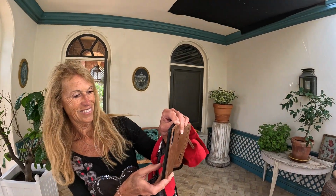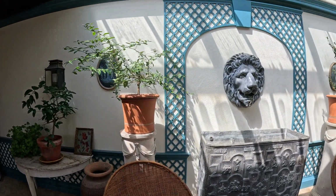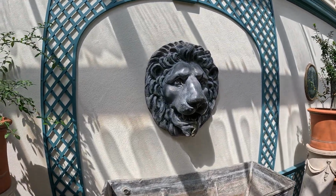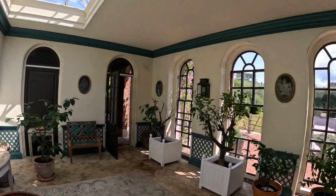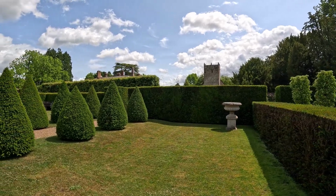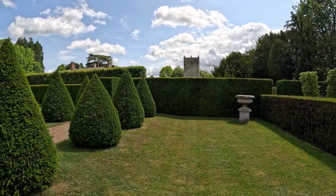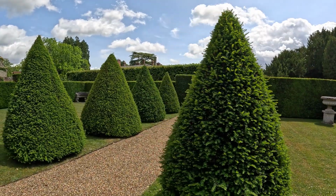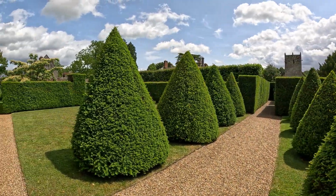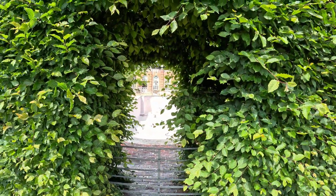Fancy something like this in the back garden? Yeah. That'd be lovely. Yeah, so would I. There is really something around every corner in this garden. It is absolutely beautiful, absolutely stunning. Right, another little gateway through to the pool there, look, pool's through there.